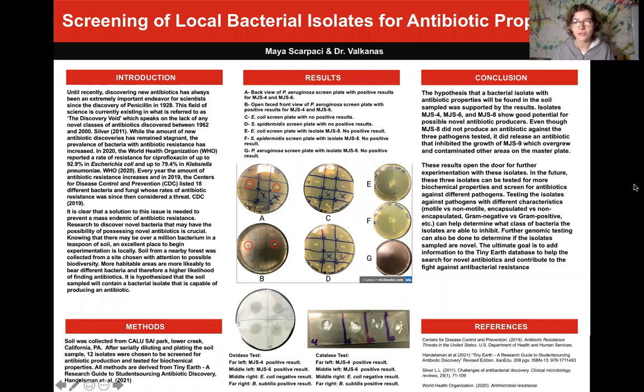Hi, my name is Maya Scarpaci. I'm a molecular biology major senior at Cal U. This experiment was for my microbiology class, and I screened local bacterial isolates and tested them for antibiotic properties.